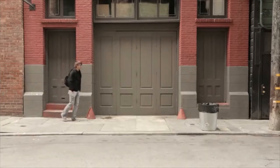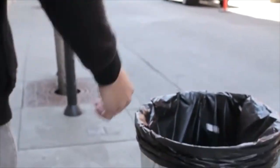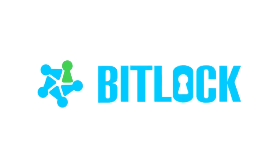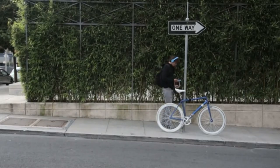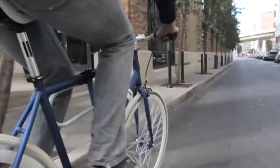It's time to get rid of your bike key. One less thing to carry, and no more lost keys or endless searches to find them, because BitLock is replacing your bike key with your smartphone. To use BitLock, simply walk up to your bike and press the button on BitLock to open it. BitLock senses your proximity and knows who you are. You don't even have to touch your phone.